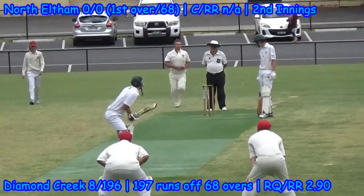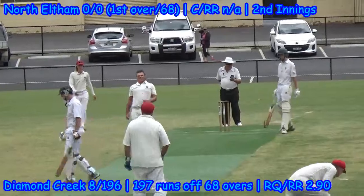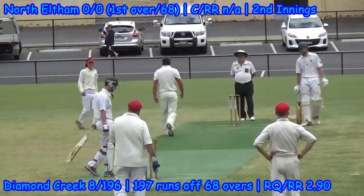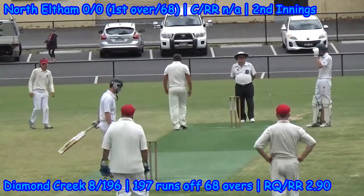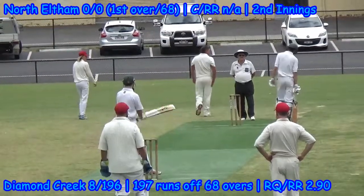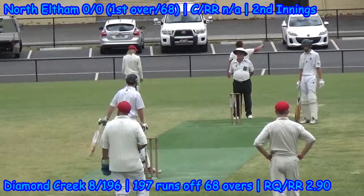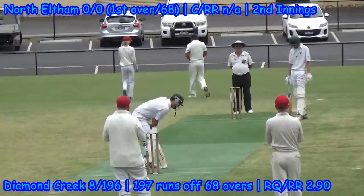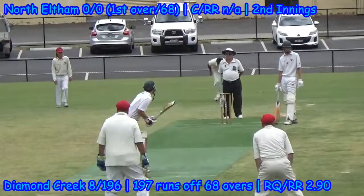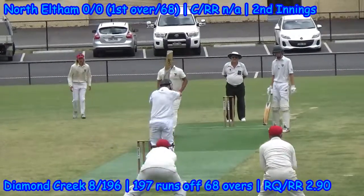Alright, ball 2. Saul into bowl. Oh, what a ball there. Bounced up short of a length, and the batsman tried to play it off the hip, and it bounced too high, and it ended up hitting somewhere on his right hip, and it went into the slip area. Alright. Saul into bowl and leaves it alone.